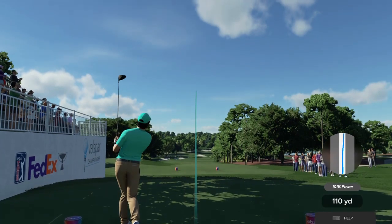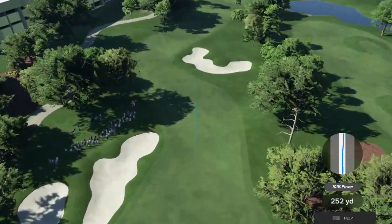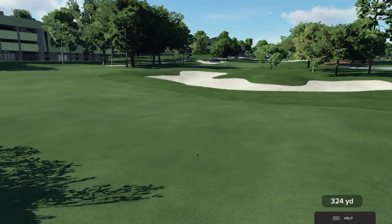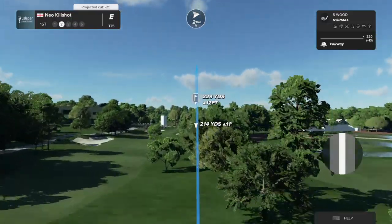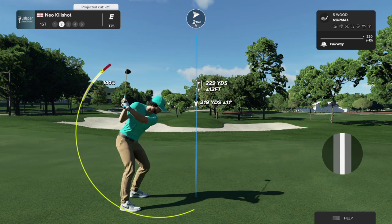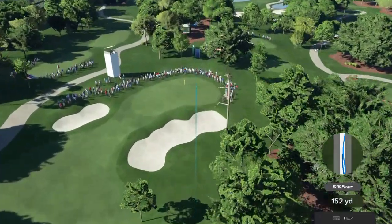Oh my, that was launched. Let's see what kind of tone he sets for himself today. Oh, absolutely flushed. Lining up from about 230 yards here. Oh, looks like they're going for the green. Good aggressive play here.